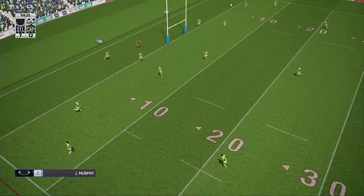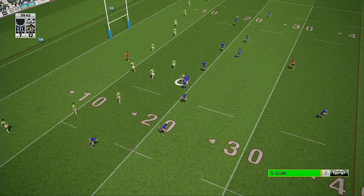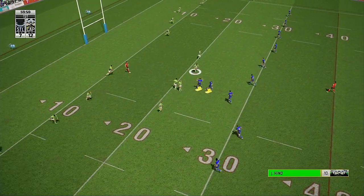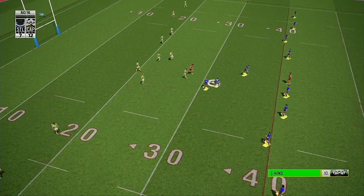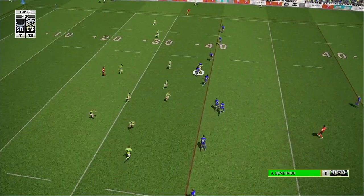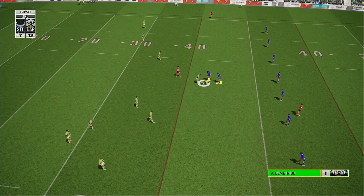Decides the deep kick is the way to go. He's there to bring the kick back. Good burst, this one. He's got momentum. Still going. That's one. Move. He's held there. Two hands away. Demetrio powers forward. Three hands away. Held.